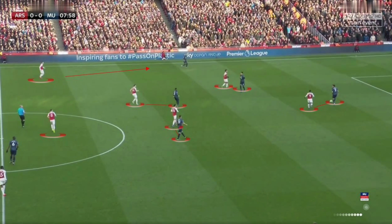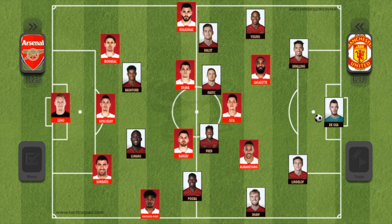And here you can see it all together. Strikers press the central defenders, two midfielders are man orientated while Ramsey tucks inside. Kolasinac is ready to go to press the fullback.